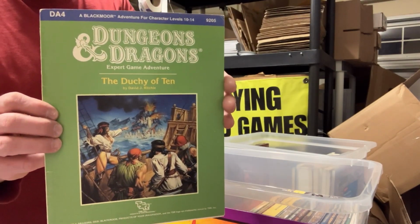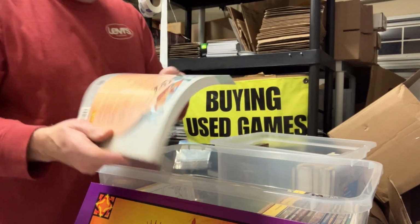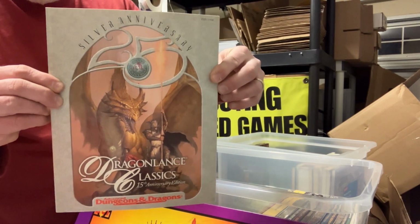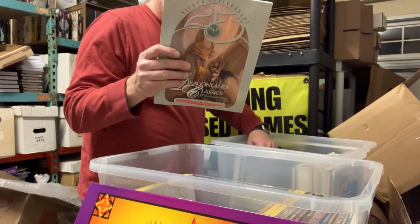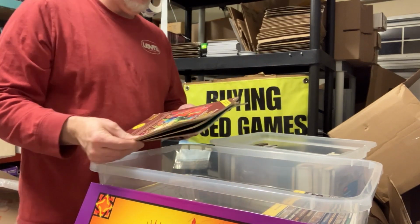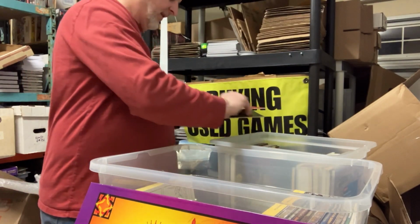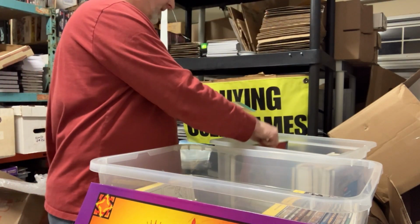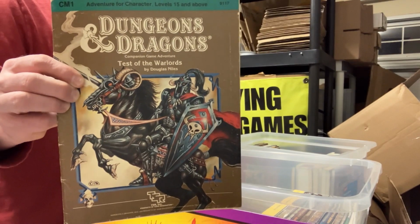DA4, Duchy of Ten. One of the harder to find items. This is the Dragonlance 25th anniversary reprint, 15th anniversary, sorry. Silver anniversary, but it's the 15th anniversary of Dragonlance. Man, I am having some trouble talking tonight. Sorry about that. C1, Lost Shrine. X8, Drums on Fire Mountain. Some nice stuff in here. Some of them a little worn, but CM1, Test of the Warlords.